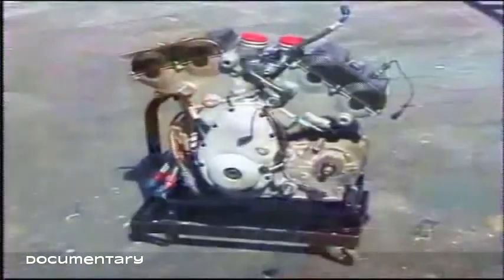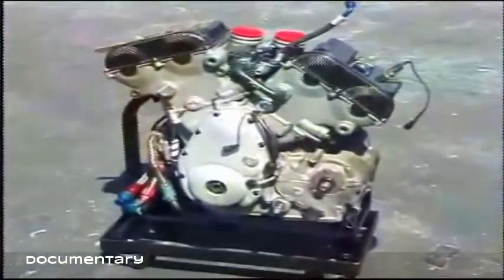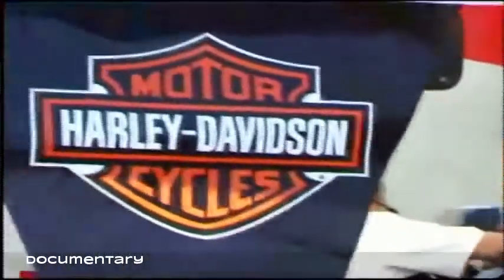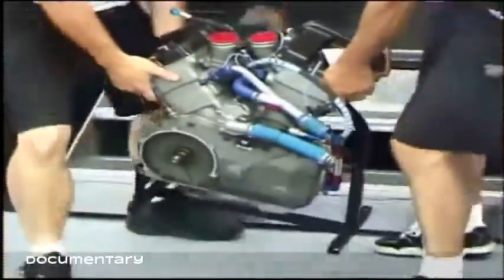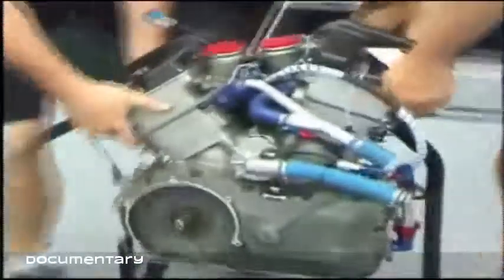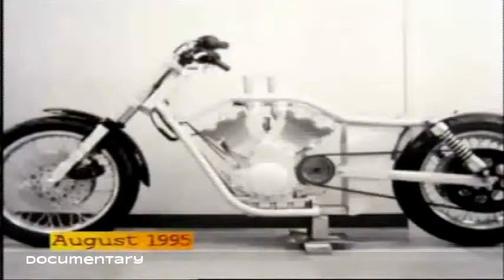Putting a VR1000 race engine into a street chassis meant that it was going to have to be quite a bit different from a traditional Harley. One of the first challenges was understanding what has to be involved to make a Harley-Davidson a Harley-Davidson. You know, how far can we take this clean sheet approach? Their first step was to put a VR1000 racing engine into the frame of a traditional Harley.